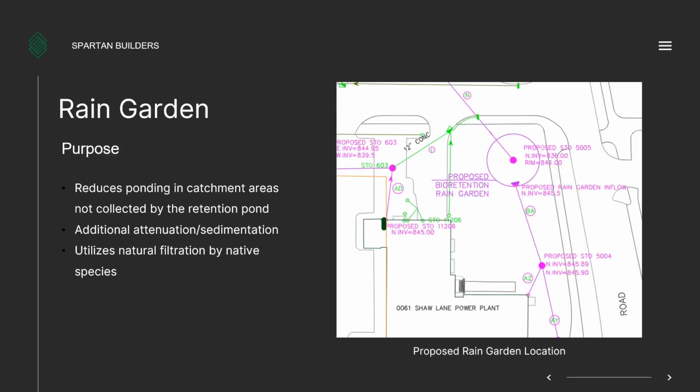The final part of the design is the rain garden. The purpose of the rain garden is to reduce ponding in the catchment areas that were not collected for the retention pond. The purpose of the rain garden is to provide additional attenuation and sedimentation for this incoming stormwater. The rain garden utilizes natural filtration by native species.